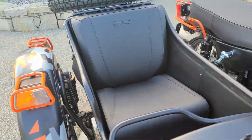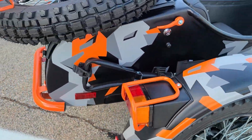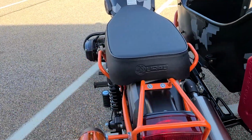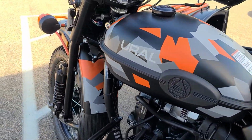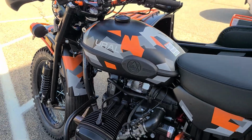Each one is specifically unique, and it really goes to show how much time and man-hours go into making each and every one of these beautiful machines. And according to Ural themselves, that's part of the reason why this is such a rare spec, just because of the amount of time that went into each specific motorcycle. So that I thought was really cool.